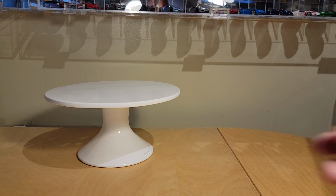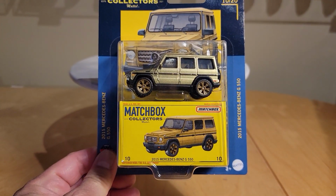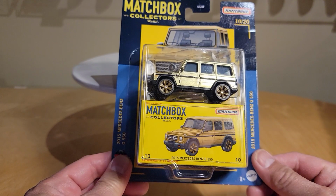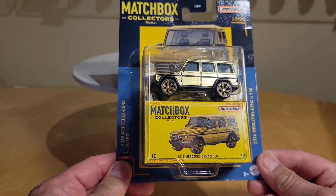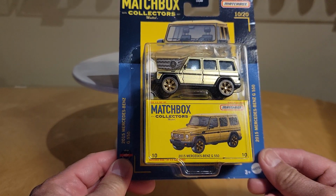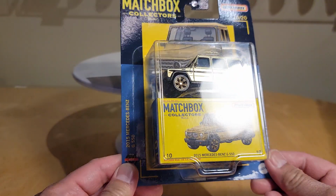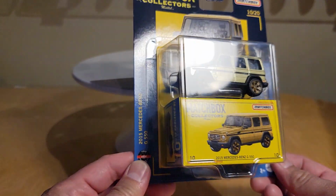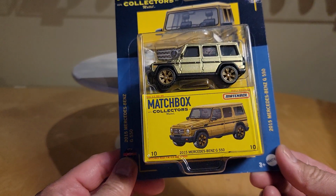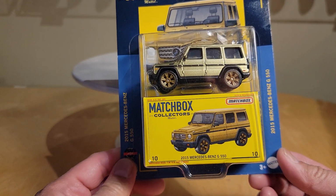All right, before I get into some Hot Wheels, I'm going to cover a couple Matchbox. These are some pieces that a buddy of mine found for me. I found one of them myself at Walmart. This is some additional new Matchbox Collectors pieces. The first one here is a 2015 Mercedes G550. I guess that's gold, that's closest to gold that you're going to get. Pretty cool piece. Not a big fan of this color, but I do like this casting. So we're going to go ahead and open this bad boy up.